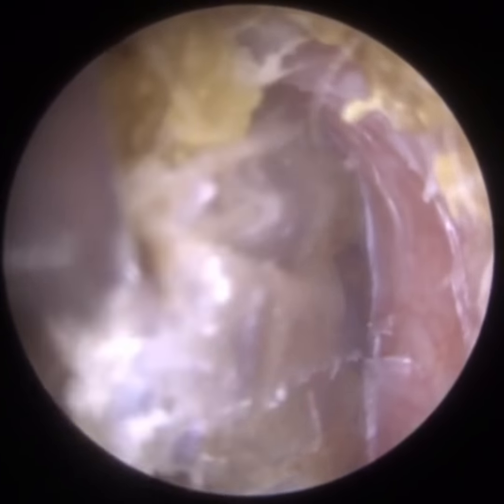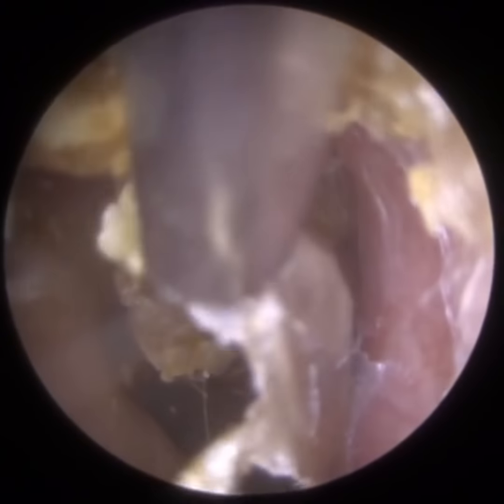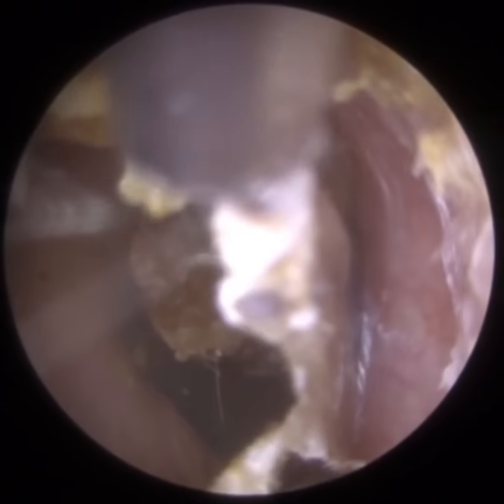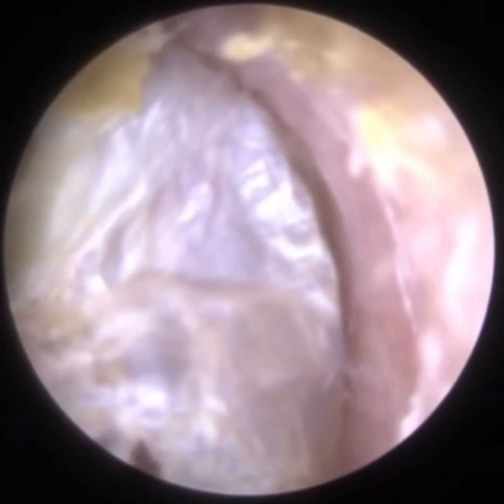Now, this skin, I've loosened it all the way off the anterior canal wall up to the eardrum, to the anterior recess. And I'm just trying to tug it off now, tear it off the eardrum so we can remove this plug. It was really difficult. I think I used some forceps at one stage as well.